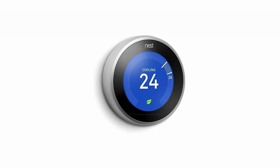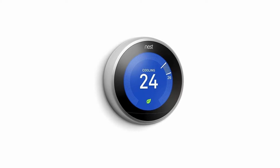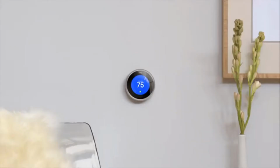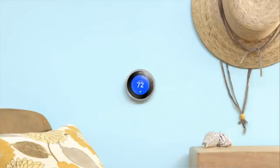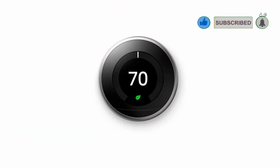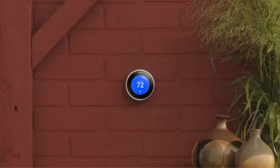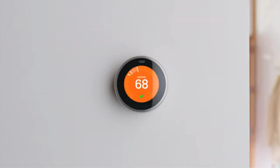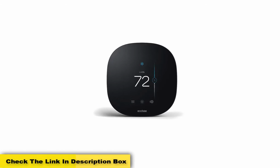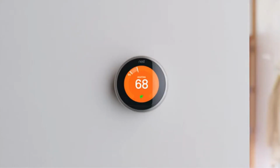Number 1. Google Nest Learning Smart Thermostat for Home. The Nest Learning Thermostat was the original smart thermostat, and its classic design still stands out among the competition. The third version of this Google-owned thermostat has a larger and sharper display than its predecessor. Like before, the Nest Learning Thermostat learns your behavior over time, so it can automatically change the temperature when someone comes home. While the Nest thermostat has a retro-style circular design, its brushed stainless steel finish and turning mechanism all feel premium. Plus, it comes in a variety of finishes, including brass, polished steel, copper, and white, so it can more easily fit in with your home decor.